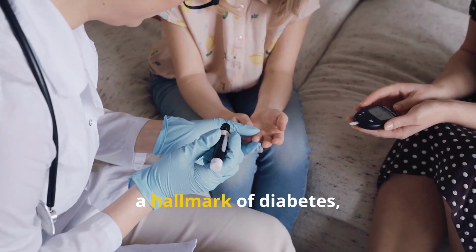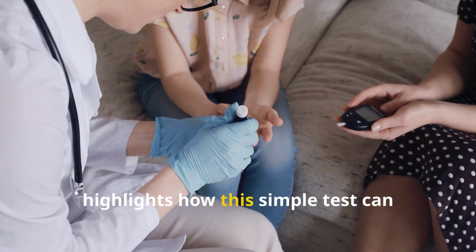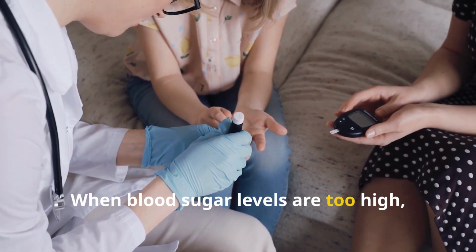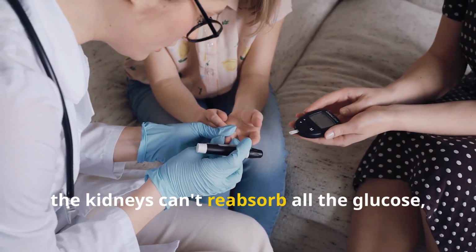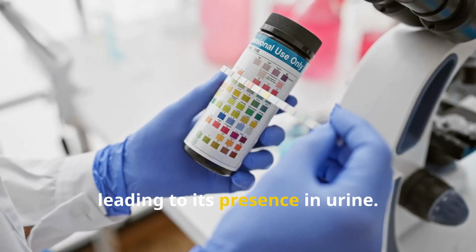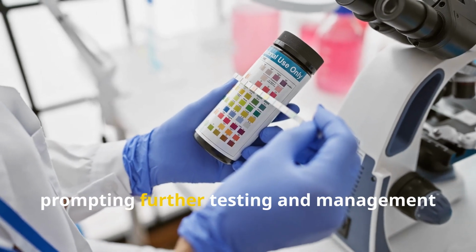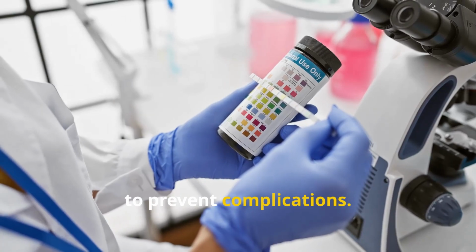Sugar in the urine, a hallmark of diabetes, highlights how this simple test can uncover serious conditions. When blood sugar levels are too high, the kidneys can't reabsorb all the glucose, leading to its presence in urine. This can be an early warning sign of diabetes, prompting further testing and management to prevent complications.